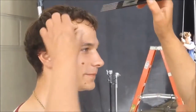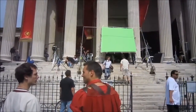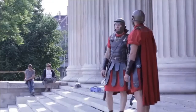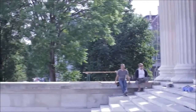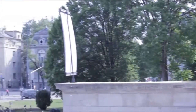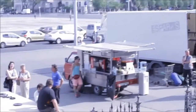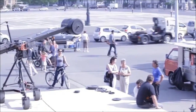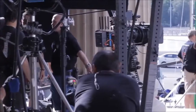And I guess you can see in the background, we were right in the middle of Budapest city centre, so there was an awful lot of modern architecture and cars and everything around in the background. So it was very much a case of selecting the way we were shooting, selecting our angles, to really play to what we could pass off as authentic and make feel authentic.